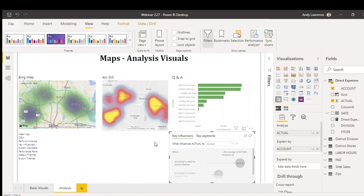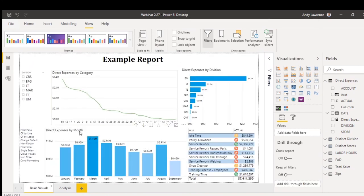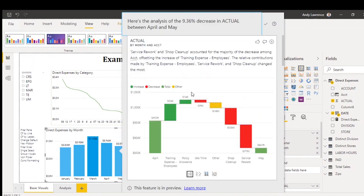Now, there's something else we can do, which I'll bring back to this side. If we look at the direct expenses by month, we can see sometimes they're rising, sometimes they're falling. So I'm going to right click on May, and I can analyze this and explain the decrease. And what this does is it spits out a long list of reports showing you in a categorical sense with a waterfall chart what was driving some of the expenses. And it looks like the shop cleanup and the service rework and this dummy report was driving a lot of the expenses, causing the expenses to go down.